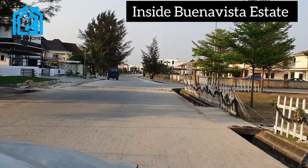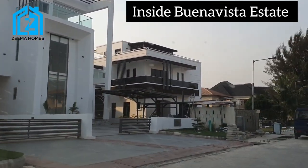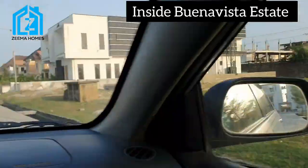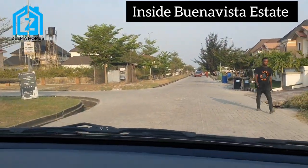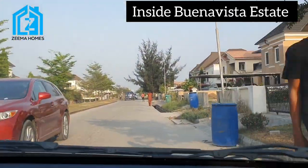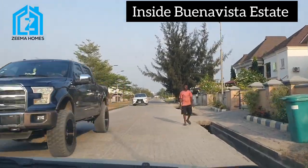This estate is a luxury residential estate located on Orchid Road, and it's made up of a collection of fully detached duplexes, semi-detached, some townhouses, high-end villas, and also apartments. You can see they have very good drainage in this estate. The landscape is top notch. As you can see, they have a sports center, they have portable water and all. So we are getting closer to where the property is.